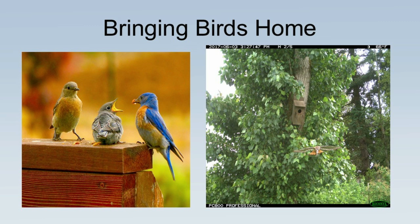But we were also treated to a male kestrel who, for several days, brought mice to a female kestrel who said, no, it's not really good enough. They finally split up and went away. But we got to see all that because there was a nest box for them.